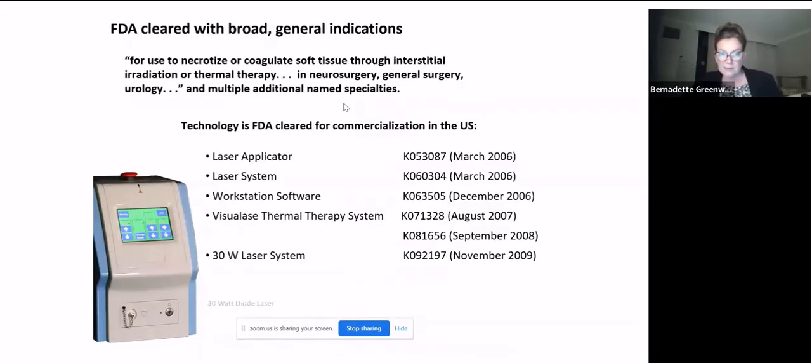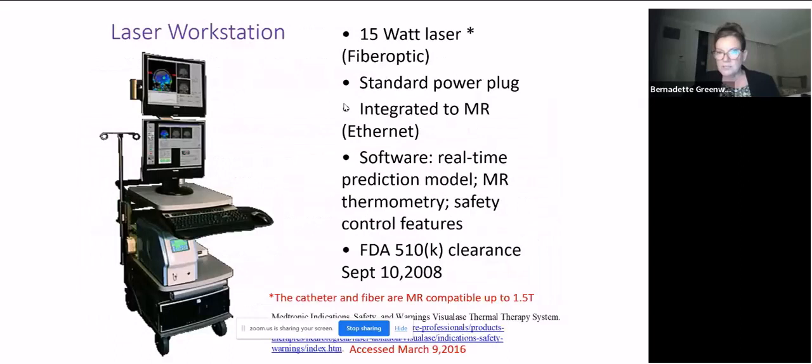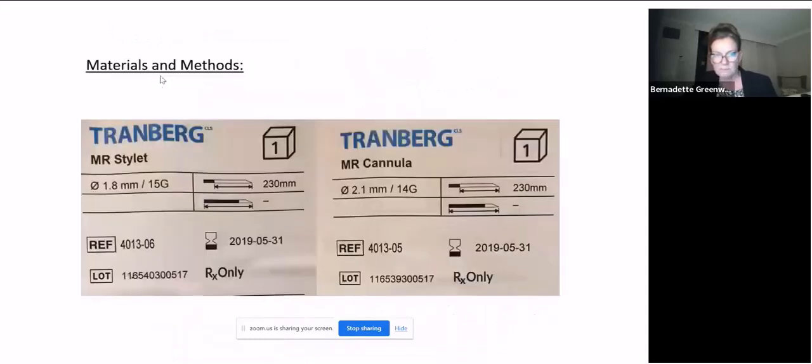The laser applicator, the box itself, has been FDA cleared for many years. It was originally used in brains. I don't know if you could see on this monitor up here, that structure there is a brain. This technology was used in the brains of kids for intractable epilepsy. And my philosophy when it was adapted to prostate cancer was simply, if it's safe enough to use in the brain of a kid, why not use it in the prostate? It seemed reasonable, so we did it.